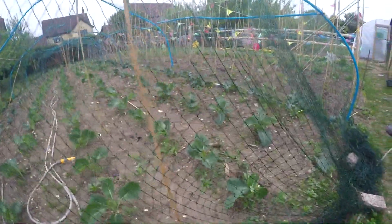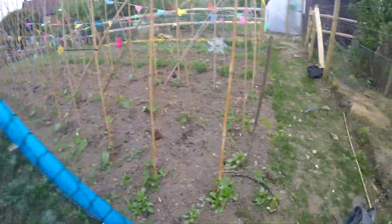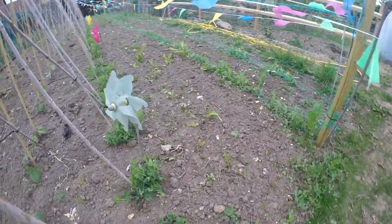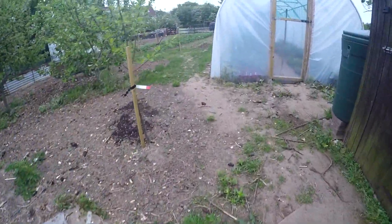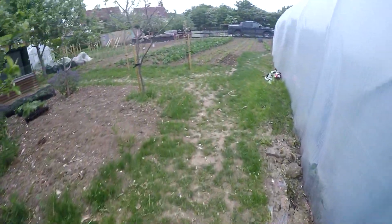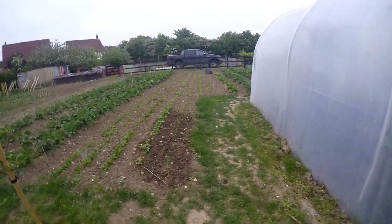Tunnel is doing the trick. I know it's not the prettiest thing to look at without the pipes gone in it, but it is working. These sweet peas have really grown in the past week. So I'll have a look in the tunnel now, because I would really start to feel some spots of rain hitting me. Getting there fairly quickly.